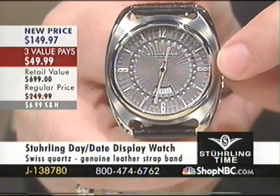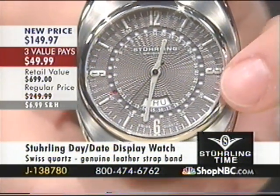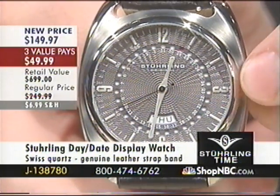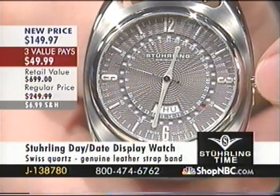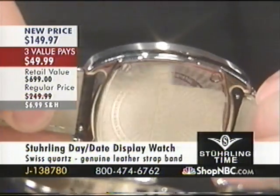But there goes the disc. See how it's going counterclockwise? It is so cool. Everything in the movement goes clockwise except for the date. Very unique. I would venture to say not many people at home have a movement like this, have a date indicator like this. So you're always looking for something new to your collection, something unique, something as a conversation piece.